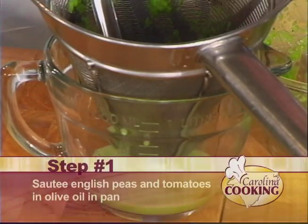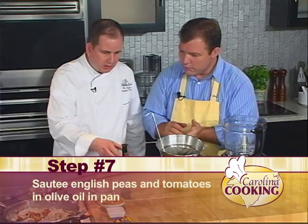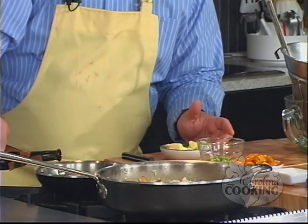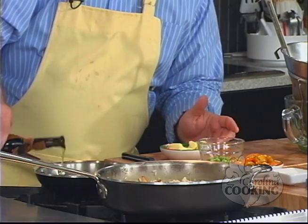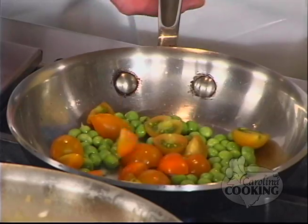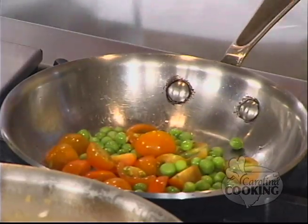That's perfect. I tell you what we're going to do now, Tom, is saute our English peas and our tomatoes to garnish the dish. Add a little ounce of olive oil. Let's add our English peas first. Yeah, add them all. And then add probably half of the amount of tomatoes. Nice sizzle there. Give that a shake. A little salt, a little pepper. I'm going to let you continue sauteing these up for me.